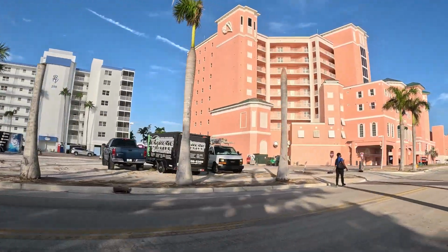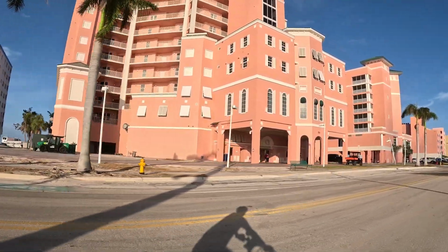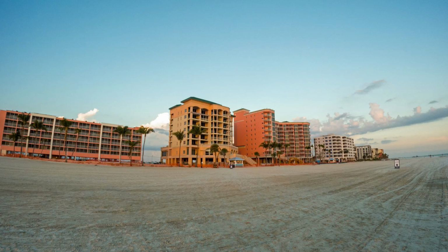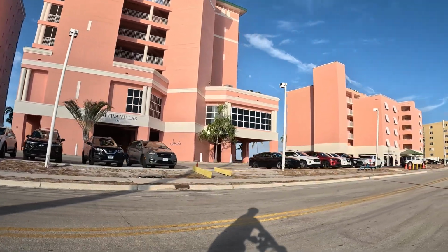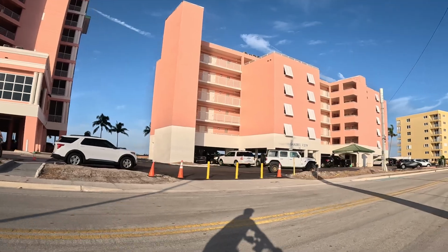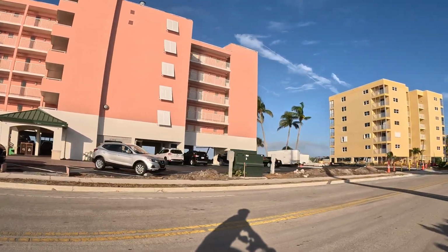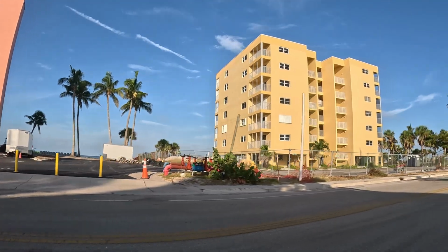Pink Shell, another easy to recognize building. It's open for business. Again, heavy damage all over. From the beach, looks okay. This is Vacation Villas, the last building on the island, right before Bowditch Point Park.